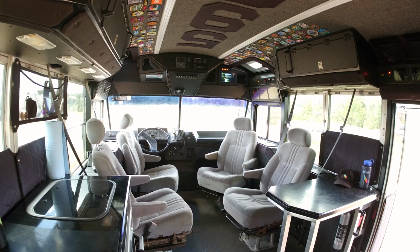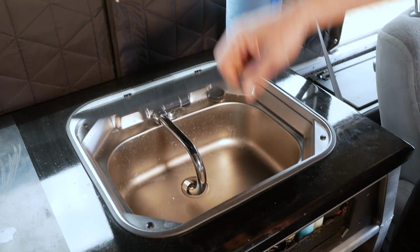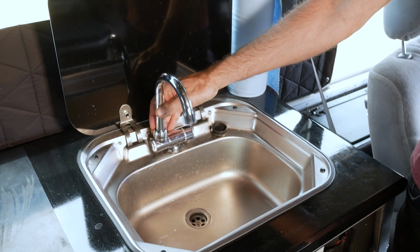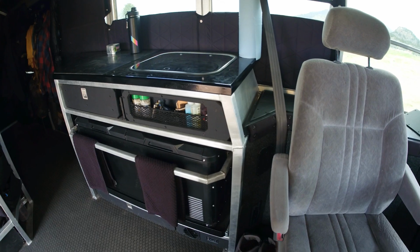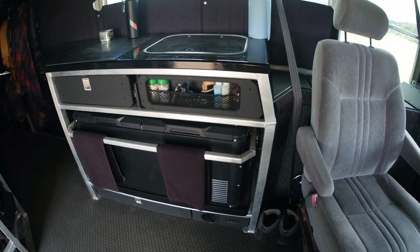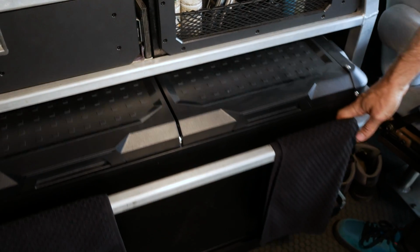And then behind all this stuff, we can move to the kitchen. So this is the kitchen galley area. I've got a little sink up here, just big enough for a little cooking or washing your hands or whatever, nothing fancy. I've got a little cubby here for spices and soaps and utility stuff. And then this is the fridge and freezer.